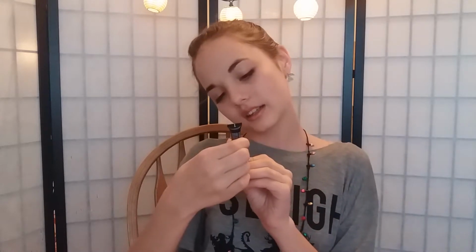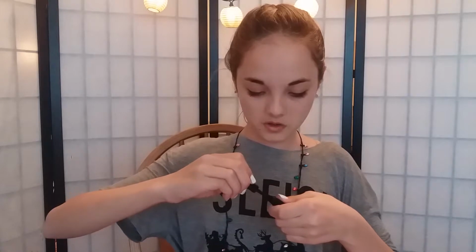Next is this really tiny thing by MAC, and it's an Extreme Dimension 3D Black Lash. So it's a mascara, really small, but looks really dark.